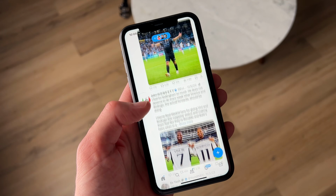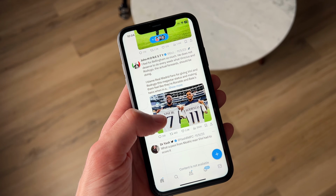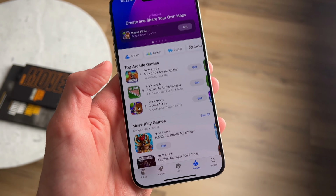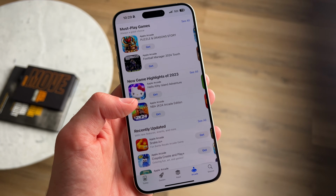It's pretty hard to go back to a 60 Hz refresh rate display when you've experienced ProMotion. And I know a lot of people say the average consumer doesn't really care about that, but honestly, it's really noticeable. And I feel like the average consumer, if they tried 120 Hz, would care.